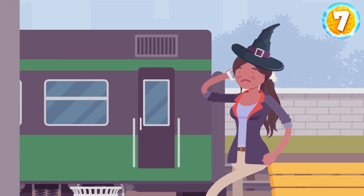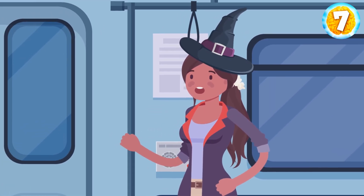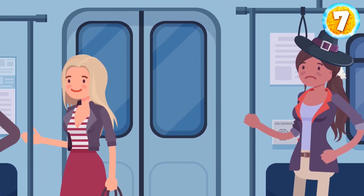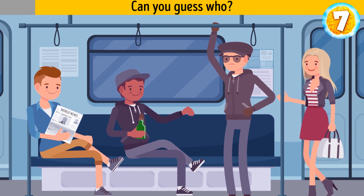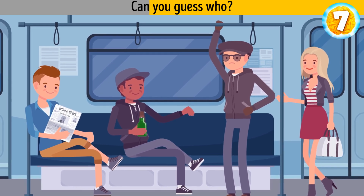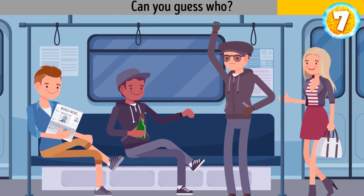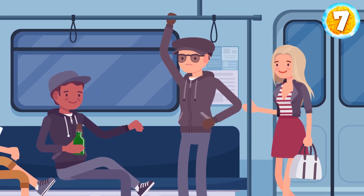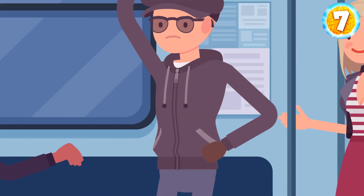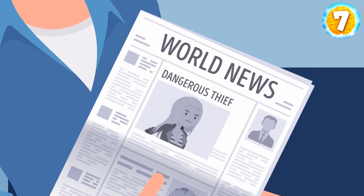Maya boards a train. Maya notices these 4 passengers. One of them is a famous thief. Can you guess who? This elegant lady is a thief. The first guy is reading about her crimes in his newspaper.